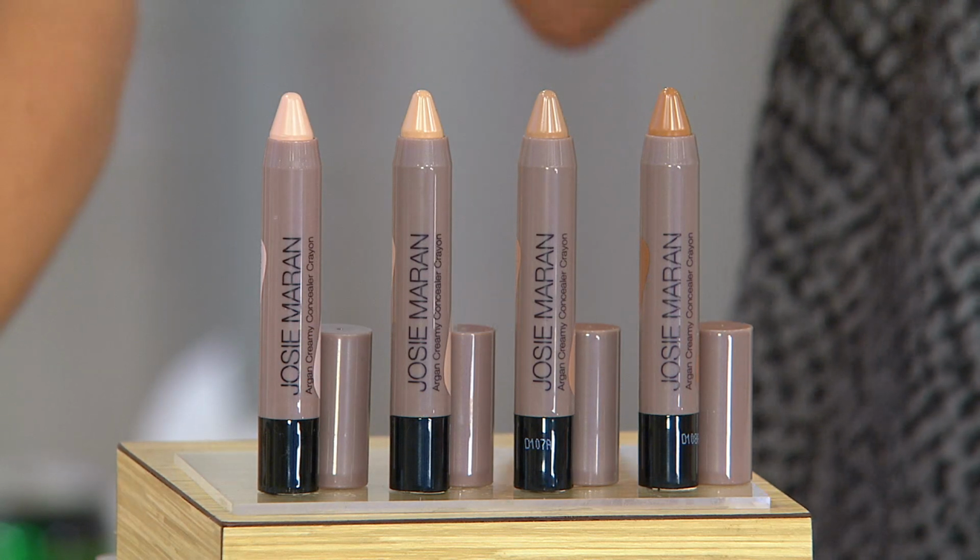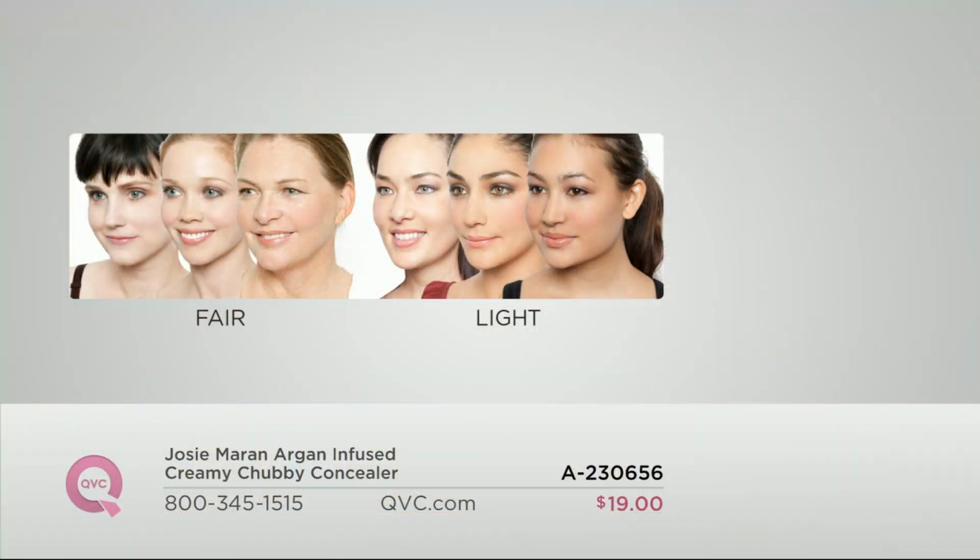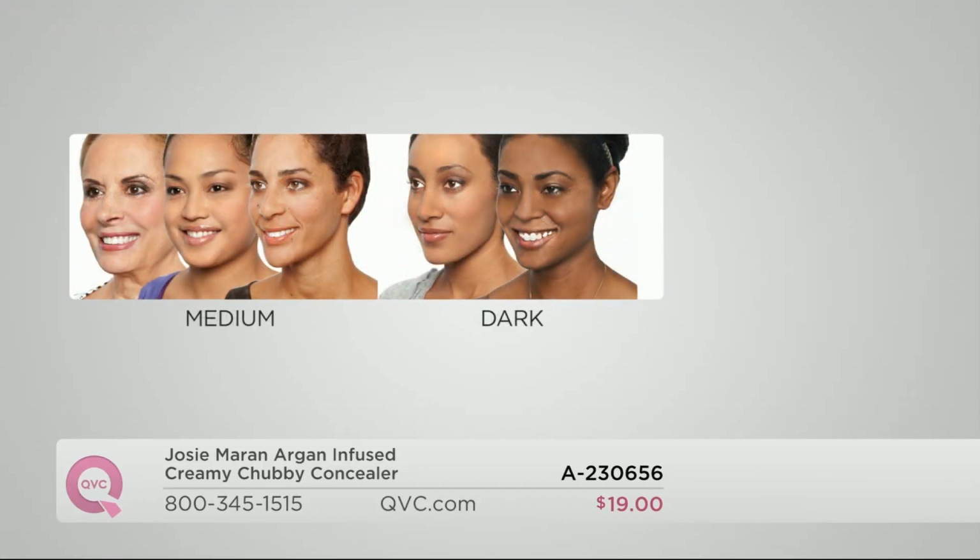So it's skincare, it's color, pick your shade, and by the way, no skill involved here. If you can draw with a crayon, you can use this thing under the eyes, around the face, you'll see. What are our shades? Okay, fair, if you burn easily in the sun, that's for you. Light is our most popular and just the lighter skin tones. Medium is for olive skin tones, and dark is for the deeper skin tones. So easy. 5,000 of these spoken for.